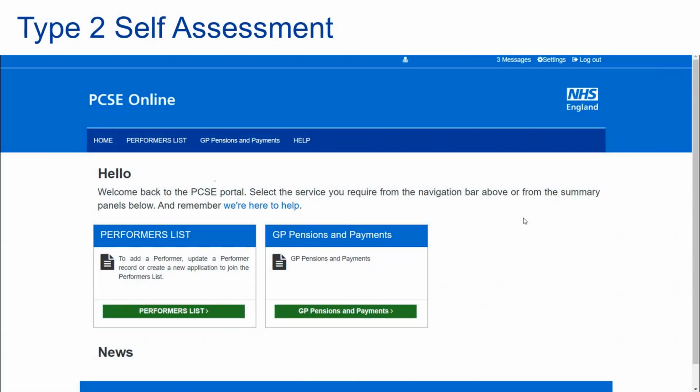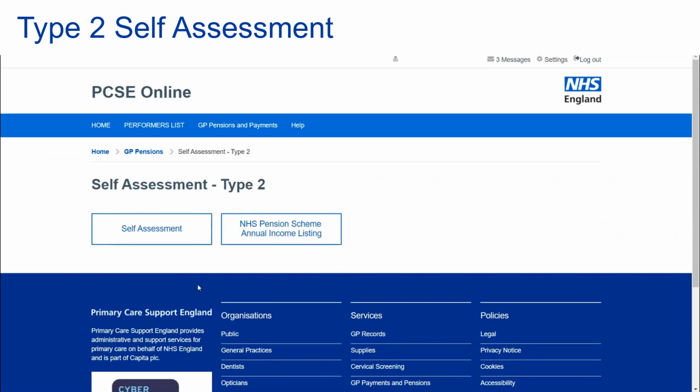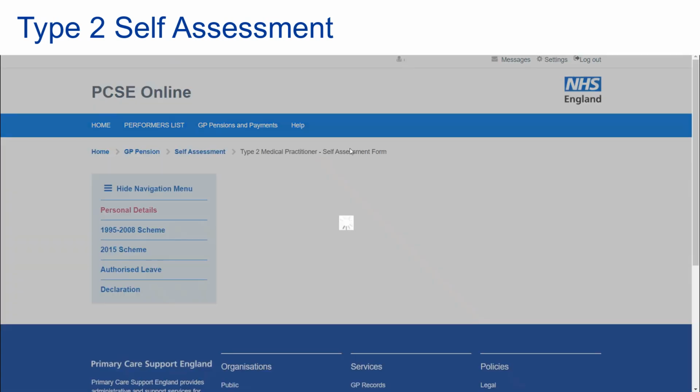In this demonstration, we are going to complete a Type 2 self-assessment end-of-year form on PCSE Online. So once we've logged into the PCSE Online portal, we click the Pensions and Payments button and the Pensions button and then Self-Assessment Type 2. And then we're taken to the self-assessment screen where we would click Self-Assessment if we're going to complete the form for the first time.